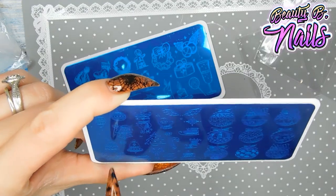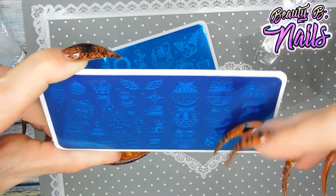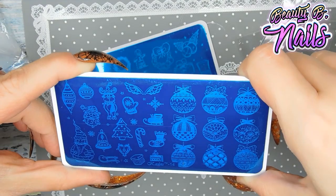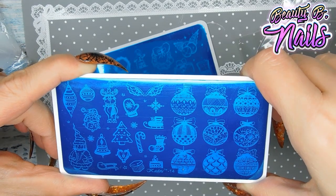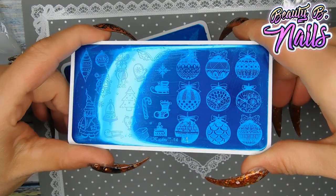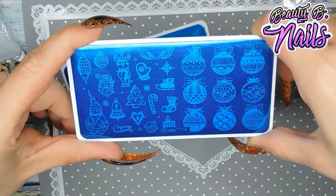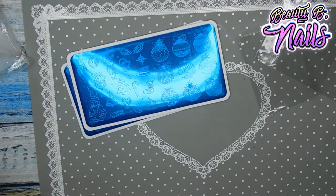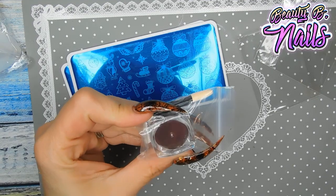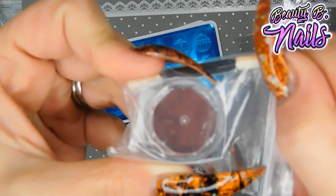Love this reindeer and the Santa Claus, and it just reminds me of Christmas cookies for some odd reason. And then of course we've got our ornaments over here that we have to have for Christmas. And I also got this pigment here. It kind of looks maroonish gold. I don't know if you guys can tell by looking at it.